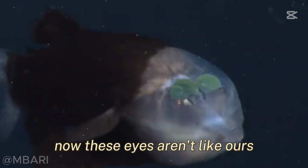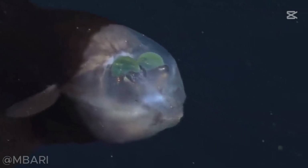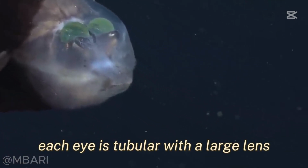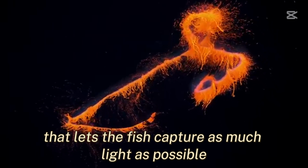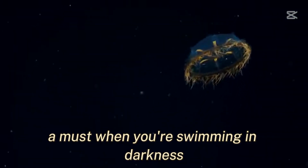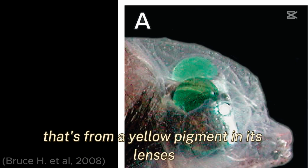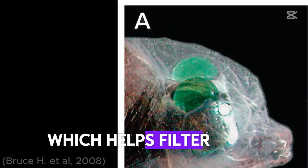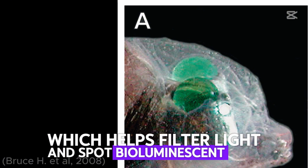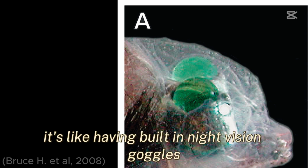Now, these eyes aren't like ours. They're specialized for low-light environments. Each eye is tubular, with a large lens that lets the fish capture as much light as possible. A must when you're swimming in darkness. And notice that green tint. That's from a yellow pigment in its lenses, which helps filter light and spot bioluminescent prey against the dim glow of sunlight from above. It's like having built-in night vision goggles.